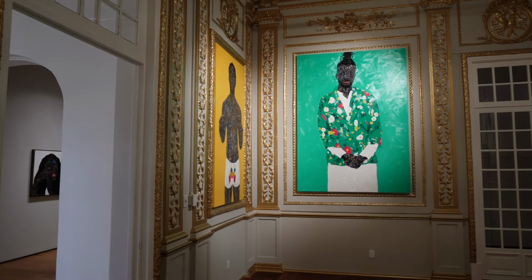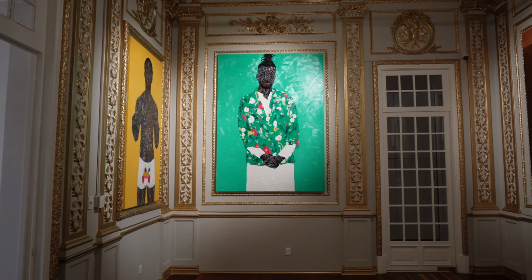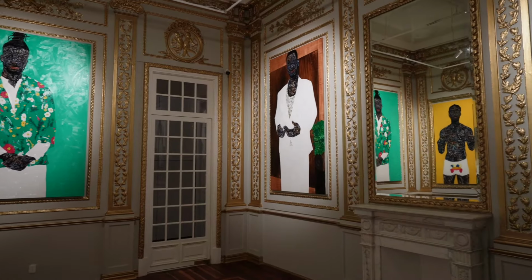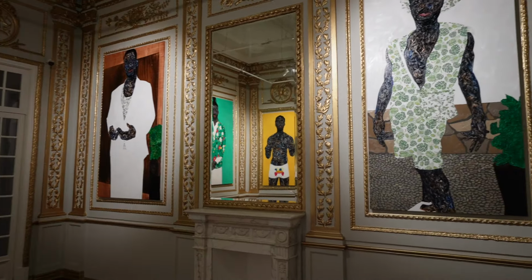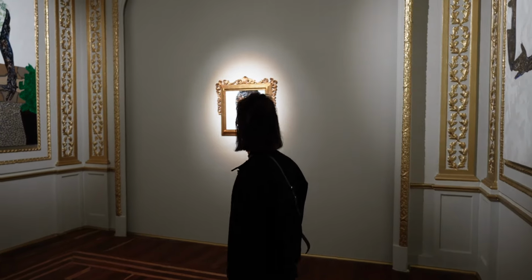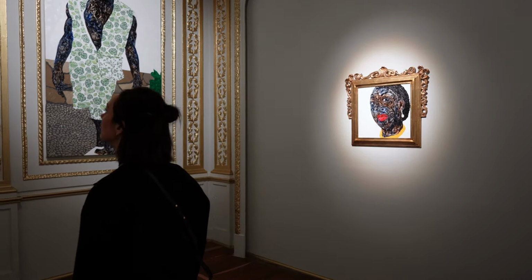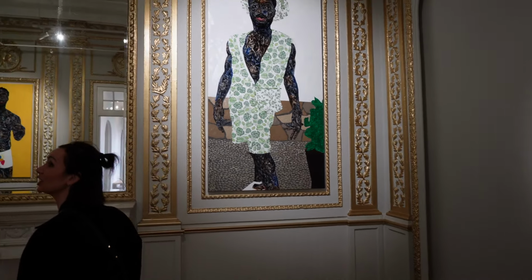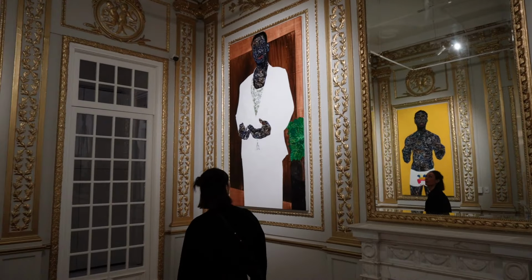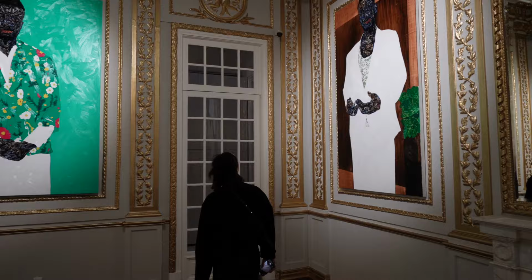This is such an incredible room. I love how the paintings had to be created specifically for this space, just because they fit so perfectly into each of the areas of molding. I also love how each of these individuals look exalted, like they're royalty. Because of the position where they're hanging, we are looking up at them as in awe.